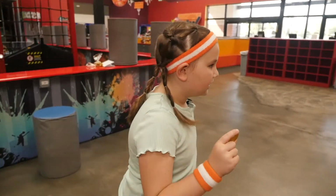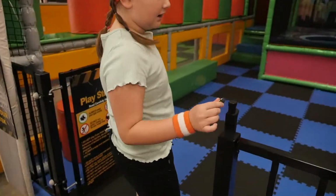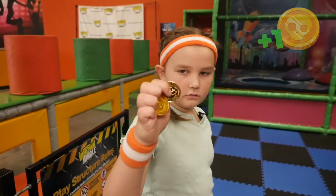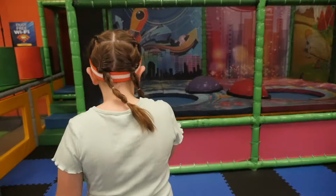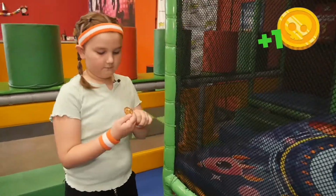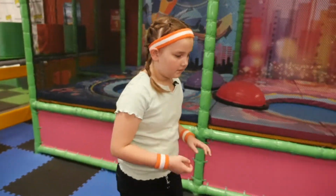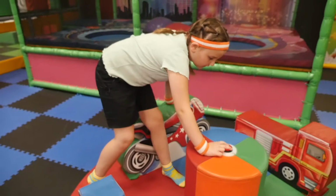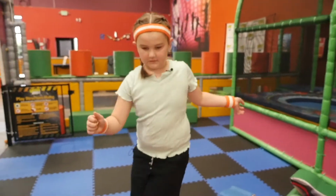Treasure. Let's see if there's anything else. Ooh, what's a good and clever spot? We have a new two now. Whoa, this lucky coin was hidden very, very well. Oh, look, there's one right here. Whoa, you should hurry up and get off.